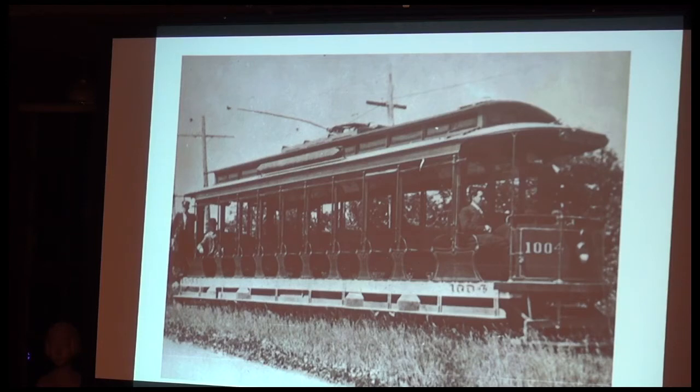Is this car facing downtown Gloucester? He is heading for Gloucester, yes. And this may very well have been the layover point. That's immaterial. It ran all the way around the Cape.